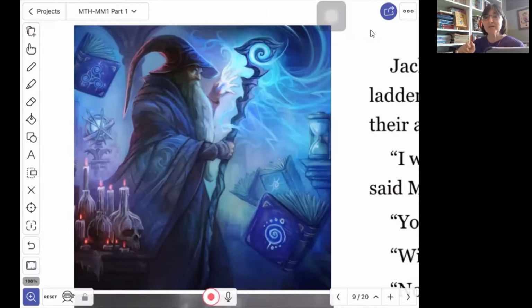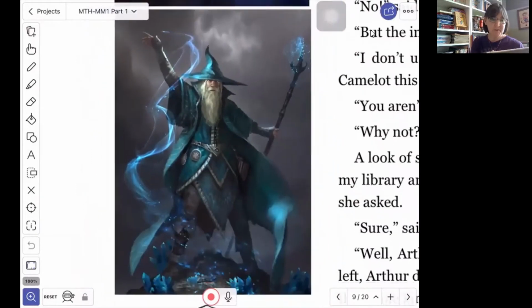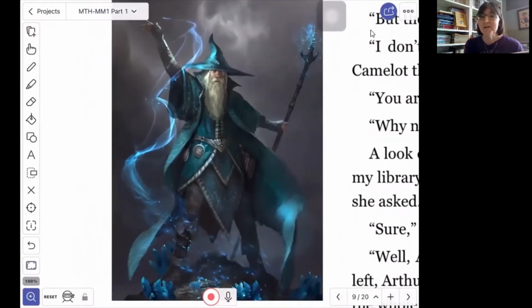And so each wizard might look a little different. But when you look at lots and lots of pictures that illustrators have drawn of wizards, something that I noticed is almost all of them have a pointy hat, a long staff or rod, and are wearing some kind of cloak and have a long beard. I just happened to notice that in most of the pictures I've seen of someone illustrating a wizard. You can see his pointy hat, his long beard, his staff or his rod.